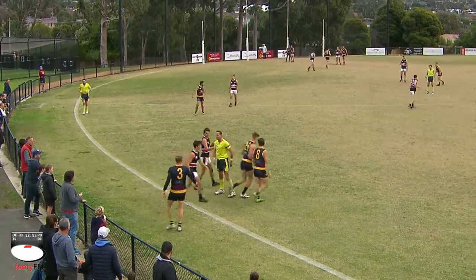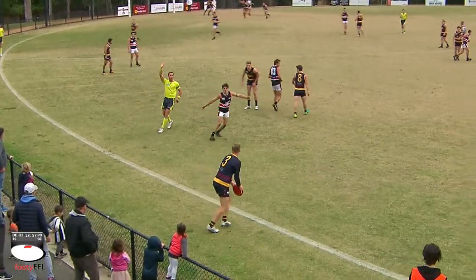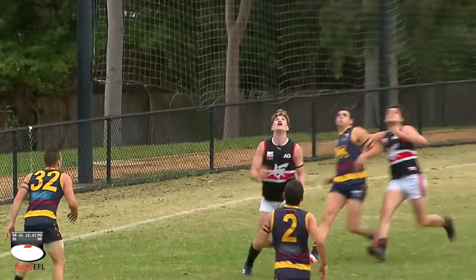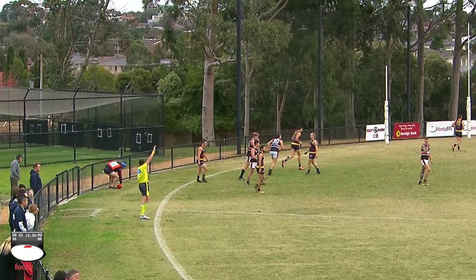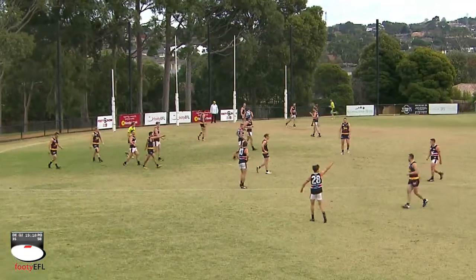There's a little bit of push and shove after that one, right next to the boundary line. Free kick goes to Jack Martin. Martin in the long sleeves, as always. Kicks to a contest, hugging the boundary with the kick then.